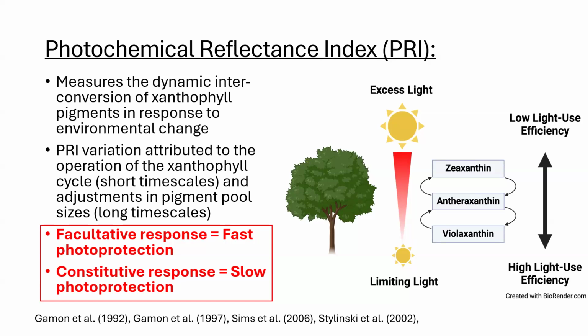Okay. And then your second question about the instrument that I'm using: are you familiar with the PP Systems UniSpec? It's a multispectral instrument. It covers 350 nanometers to a little over 1,000 nanometers.